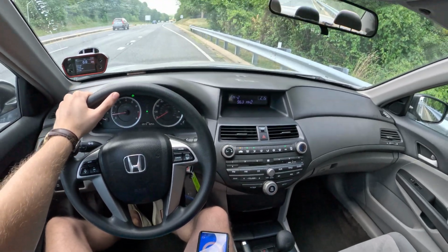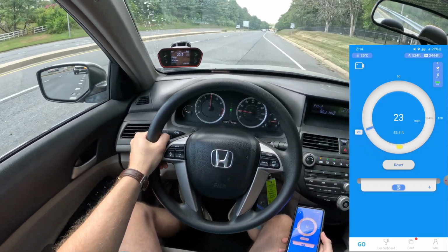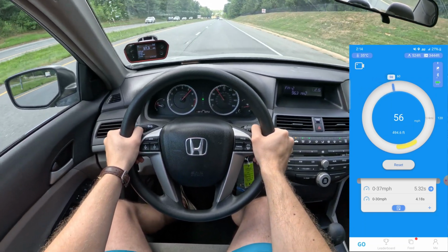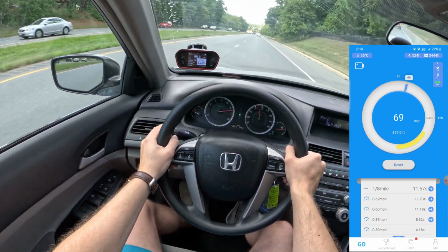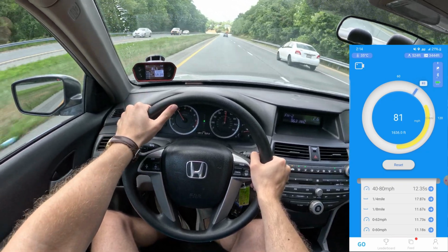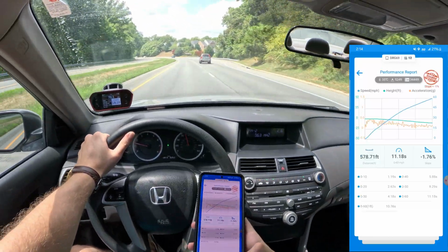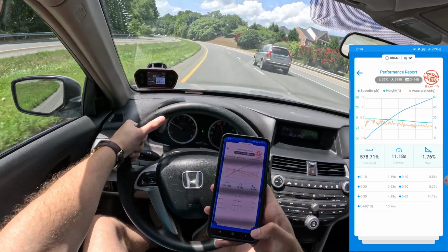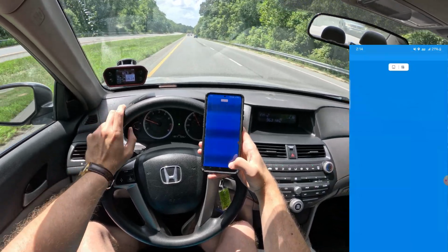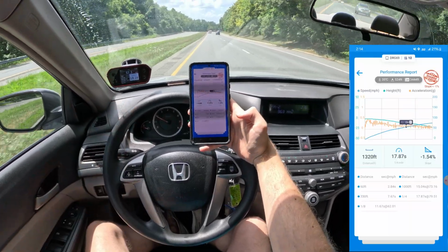Alright, so let's let the traffic through, reset the Dragy. We'll do our first acceleration test. Alrighty, here it is. So we did 0 to 60 in 11.18 seconds, 0 to 100 kilometers an hour in 11.73, and the 1/8 mile in 11.67 at 62.01, and the quarter mile at 17.87 per Dragy at 79.51.